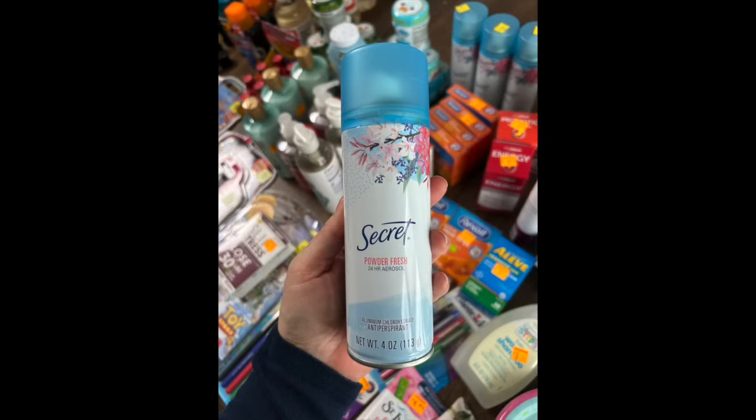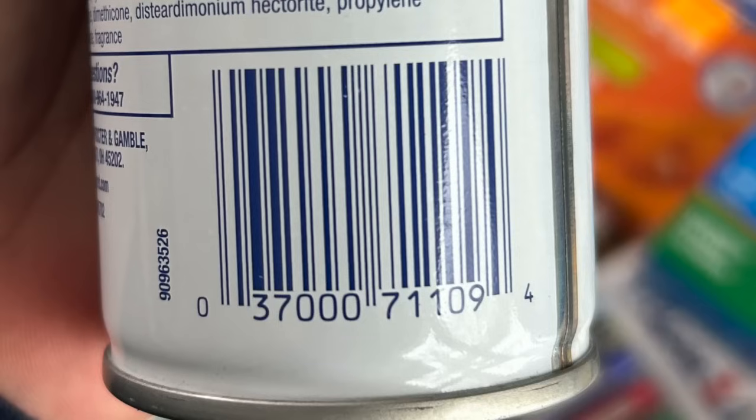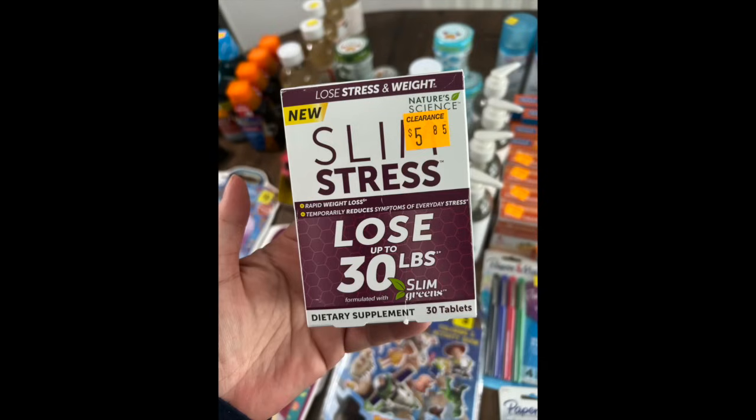This is a tall order. At a very old store, I found 4 of these. It's a very old secret dry spray. I think it's as old as when the building was built. They put that in there, and it's been in the clearance section forever. And I was the only person to scan it around 1 o'clock today.